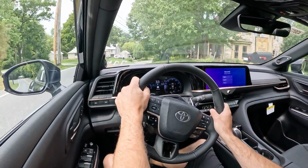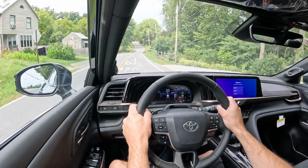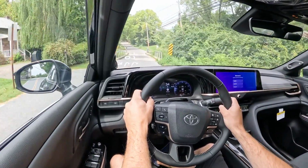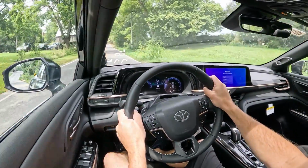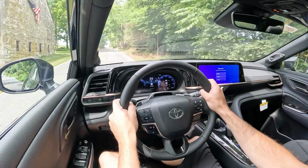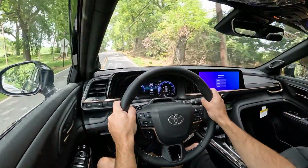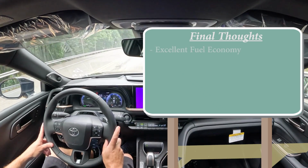This gives you a pre-collision system with pedestrian detection, lane tracing assist, dynamic radar cruise control, lane departure alert with steering assist, road sign assist, proactive drive assist, and the blind spot monitoring system with rear cross traffic alert as well. Then if you were to go with the limited trim level and up, you're going to get front and rear parking sensors.